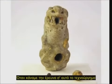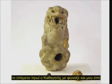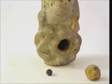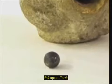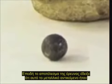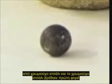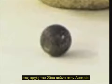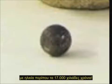When we did the research on this artifact, and especially on this metal ball, next morning the professor called me and told me that somebody must have played a bad joke on me. I asked why, because the result of the research was that this metal material is chrome steel, and chrome steel was found for the first time at the beginning of the 20th century in Austria. That means it was impossible inside a statue with the age of approximately 17,000 years.